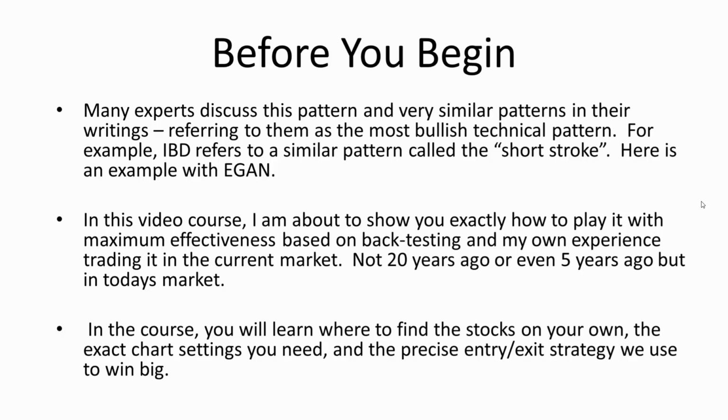If you're familiar with Investor's Business Daily, in their books and their strategy they refer to this pattern, or a very similar pattern, as the short stroke. They have noticed in history that this short stroke pattern on top stocks often leads to the biggest gains on growth stocks in the months ahead out of a bullish confirmation signal.